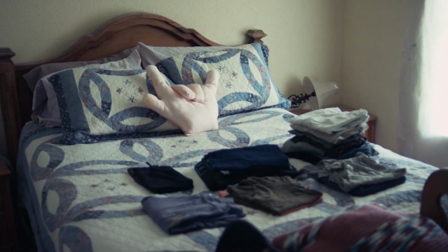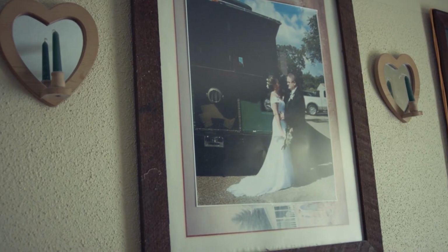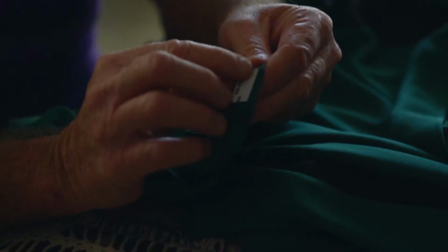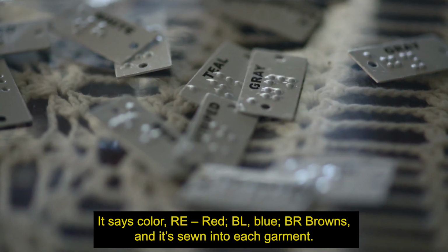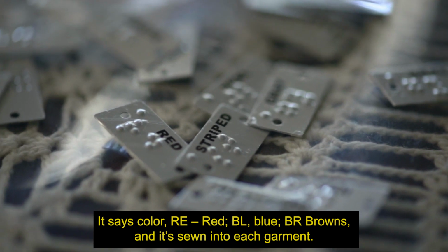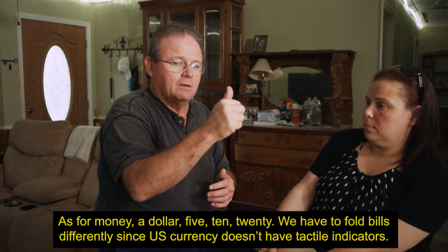Folded clothes lay on a bed. An accent pillow of a hand forming I love you in ASL sits at the top of the bed. Some things we have to do on our own, like getting dressed. We put a Braille label on pants, blouses, and shirts. A pile of Braille labels lays on the bed. It says color, RE, red, BL, blue, BR, brown, and it's sewn into each garment.